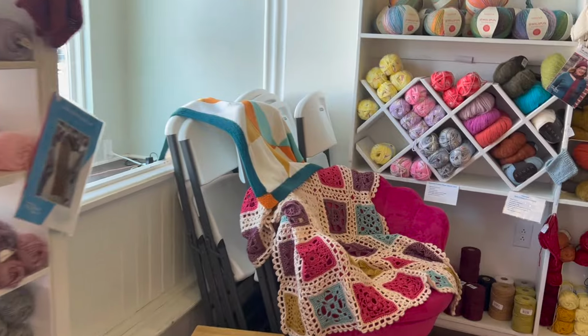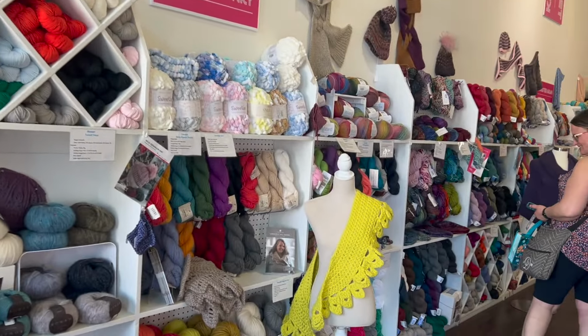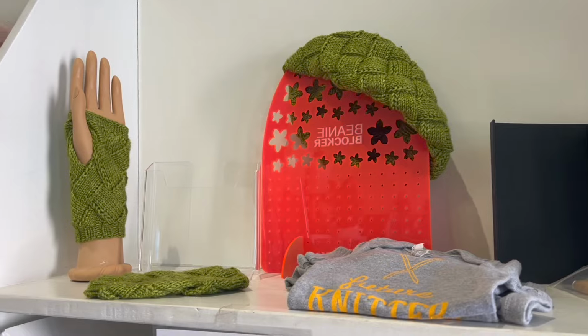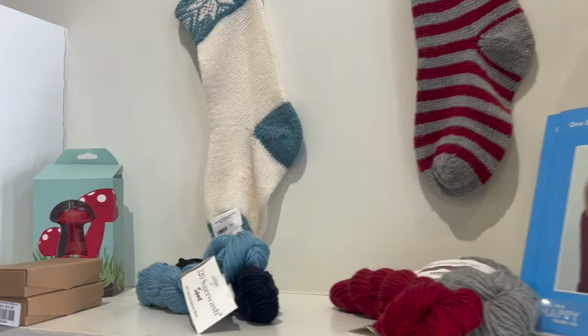Sister was thrilled over this next store. One Big Happy Yarn Company has been built into the strip for all the yarn lovers that knit and crochet. The store was filled with endless yarn textures, weights, and colors that span the rainbow. There was a large array of needles, hooks, and accessories for all your crafting needs.